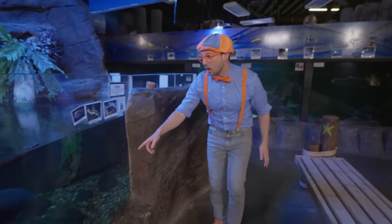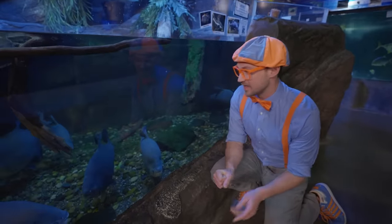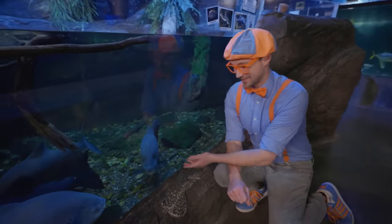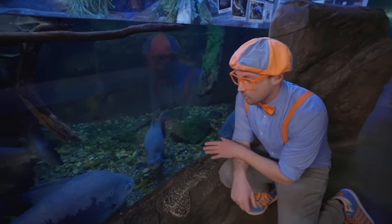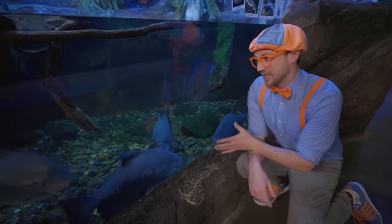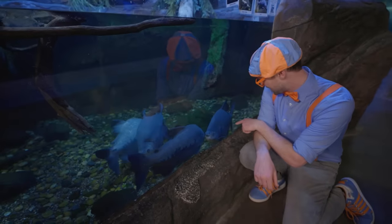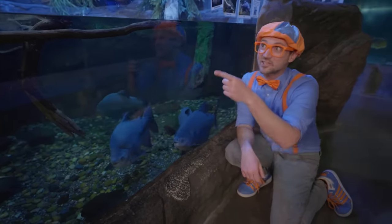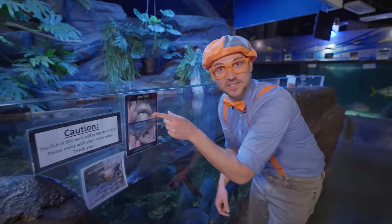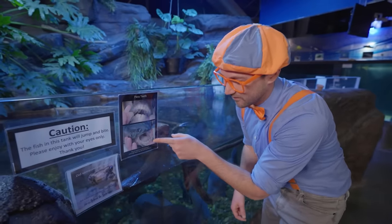Whoa, look at these fish, more big fish. These are paku. Pakus to be exact, because there's many of them. Whoa, and they kind of look like really big piranhas. Actually, they eat vegetables. They're herbivores. You see how big they are? Let me show you something right up here. It's really cool. Here's the teeth. Do you see this? They kind of look like human teeth, huh?